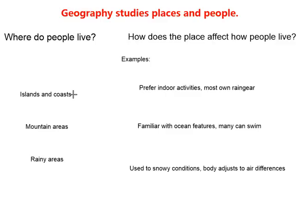People that live near islands and coasts are pretty familiar with ocean features. They know how the ocean works because it's around them, and they learn from the people that have come before them. And a lot of them can swim pretty well because the ocean is very close by. They have the chance to practice more.